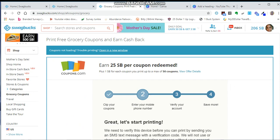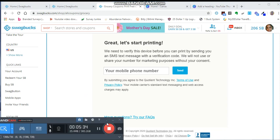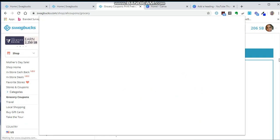Okay. You're going to enter in your phone number. I will do this part and I will come back. So hold on while I verify my number, you guys. Okay, I verified my number, and you guys want to make sure that the number you verify is the correct phone number, because they're going to send you a code to your phone.